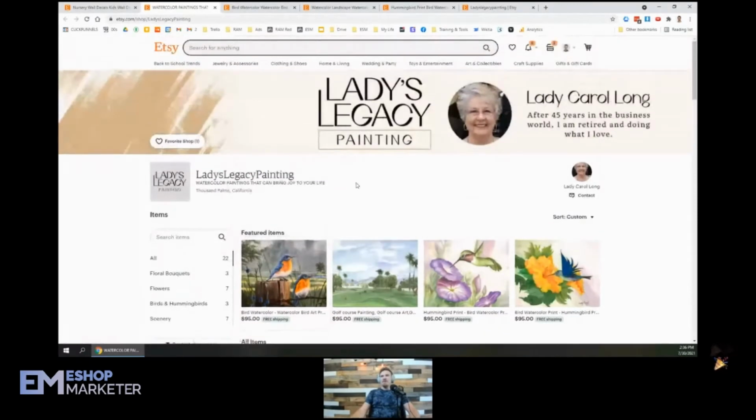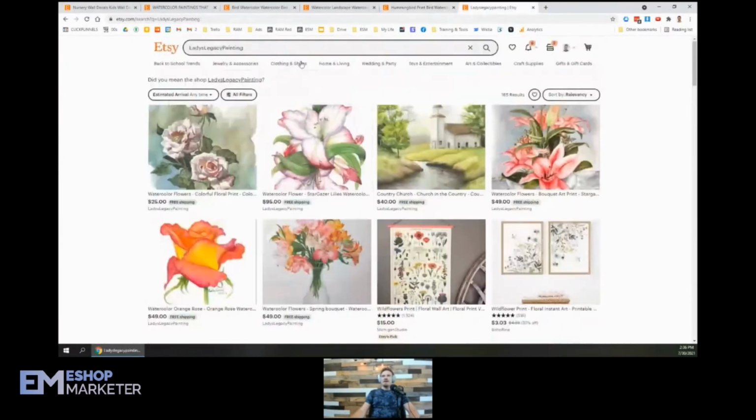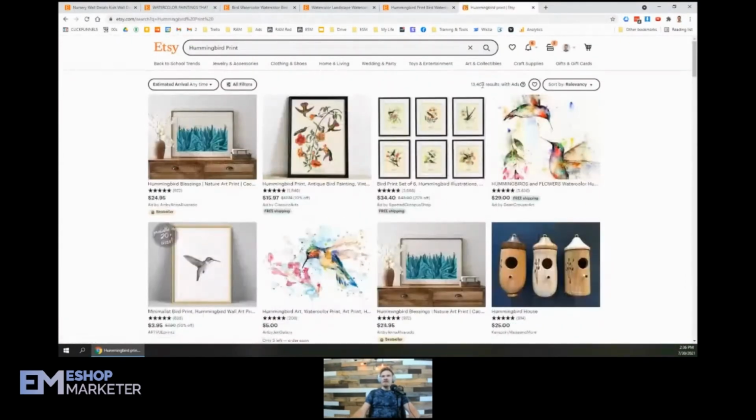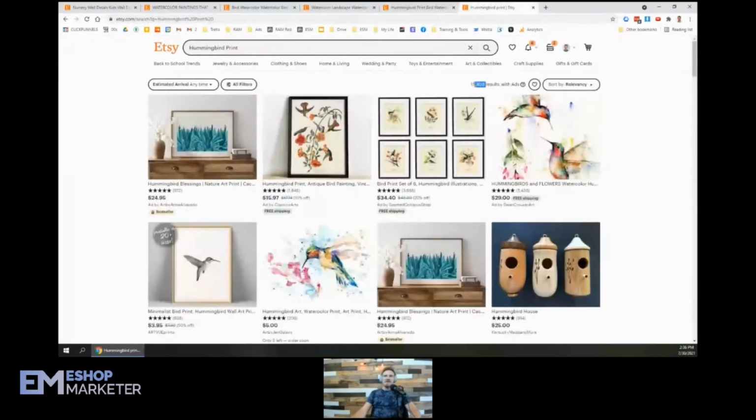So if we go and we search, let's check this one right here, hummingbird print. Let's see what that keyword looks like. Hummingbird print. 13,000 results. So it's a great keyword. That's perfect. It's not too many searches. That's the sweet spot. 5 to 25,000 results is kind of the sweet spot. So here we go. We got all these different items.